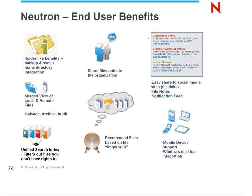Another great capability is giving you the ability to share files outside of the organization. So you'd be able to add users that are not part of your local organization if that's the policy that your company allows. Another thing is doing some more intelligent searching.